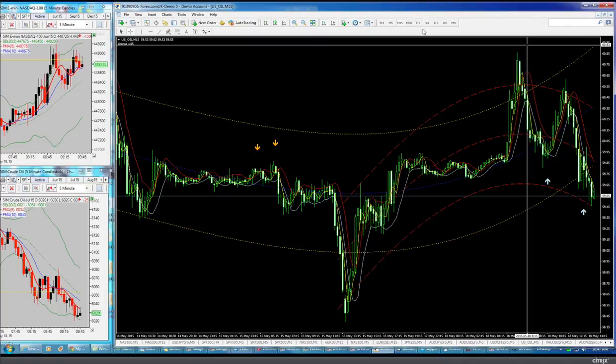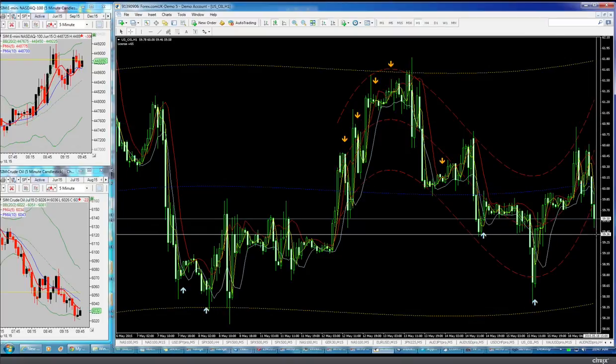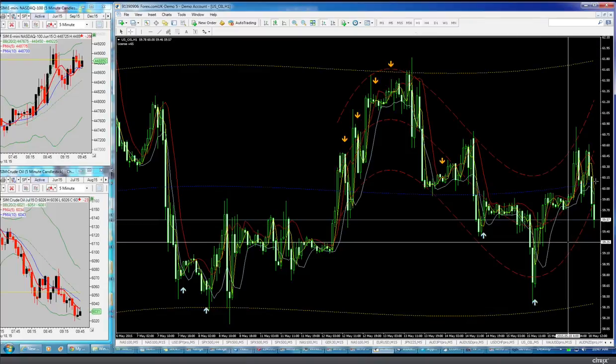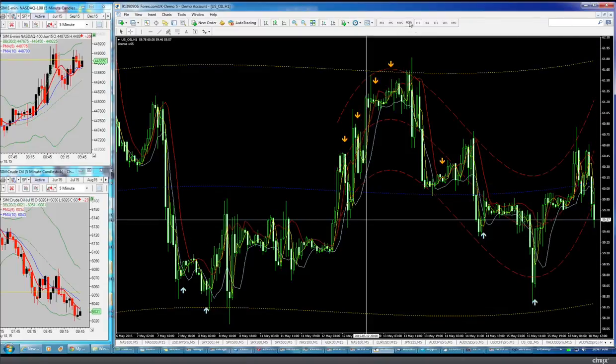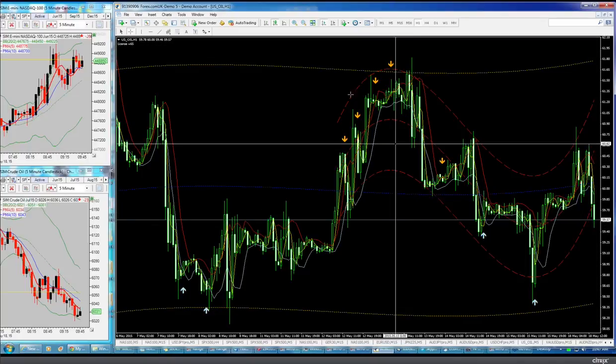So when you think of time frames, like when you see me go and look at an hour, an hourly chart is basically the day. When I'm looking at an hourly chart, I want to get a feel of where the day is going to go. To me, it looks like there's going to be an upward bias, but we've obviously had this pullback in the last hour.